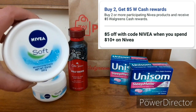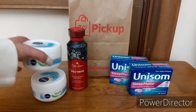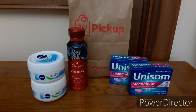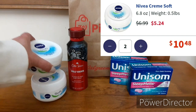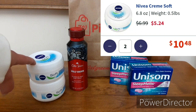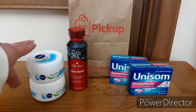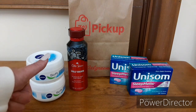So, I decided to pick up this Nivea Soft Lotion. You can also pick up the lotions that are in the pumped bottles. They're all priced around the same, about $5. So you can choose which ones you want, but for this deal, I picked up the Nivea Soft. These are $5.24 each online. So if you pick up 2, that's going to put you at $10.48. Use that code Nivea for $5 off when you spend $10. That's going to leave you paying $5.48, and then you'll get back $5 in Walgreens cash, which will make your final price 48 cents for 2 or 24 cents each, which is an awesome deal.